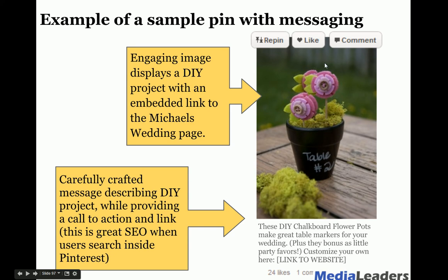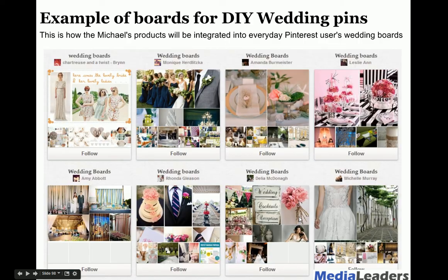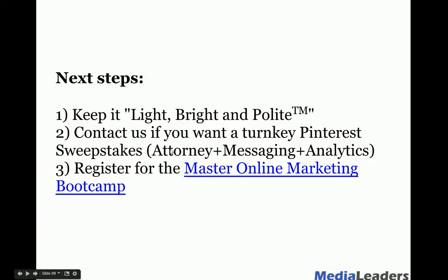Here's what one of the items would look like: a clever, engaging image of a table marker with carefully crafted messaging. These do-it-yourself chalkboard flower pots make great table markers for your wedding. Plus, they bonus as party favors. Customize your own here, and a link to the website. Okay, here are other wedding boards. Here are all the people that are planning their weddings. Once again, make sure your target market is on there. These are wedding boards by all these different people that we quickly found.